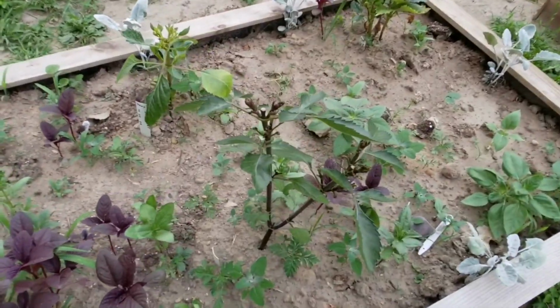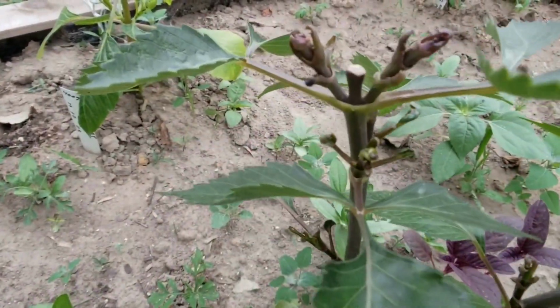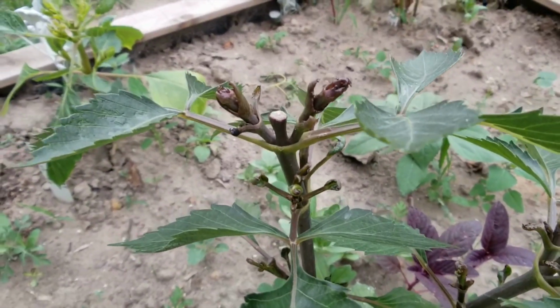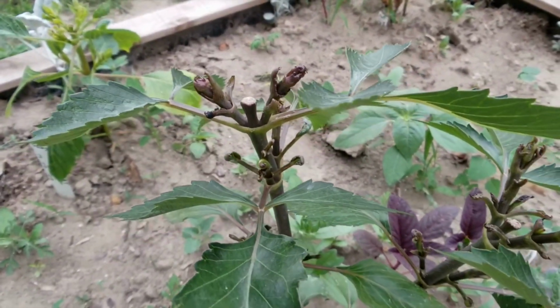Same thing with dahlias. These were already pinched. You can see, just like I did the basil, you pinch the top of the dahlia, and that encourages more flowers with longer stems.